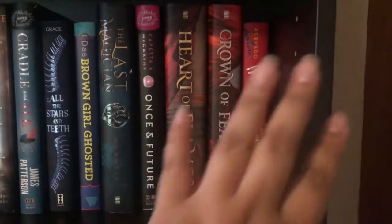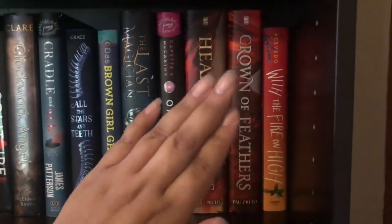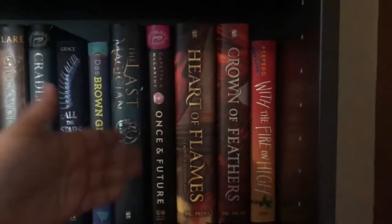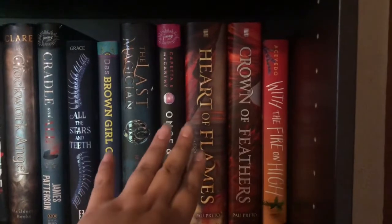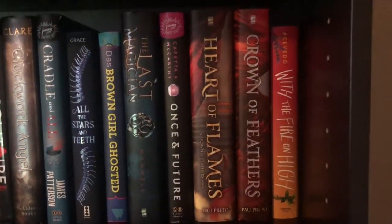You guys, if you haven't read this book, you definitely need to read Crown of Feathers by Nicki Pau Preto. I don't know if I ever say her name right. That's just how I'm saying it, but I don't know if that's right. She did an amazing job writing Crown of Feathers. I can't say that for Heart of Flames because I have not read it yet, but Crown of Feathers, you guys, I could not put it down once I got into it.